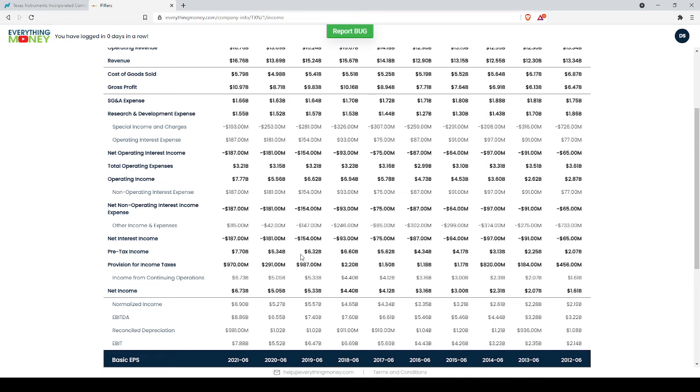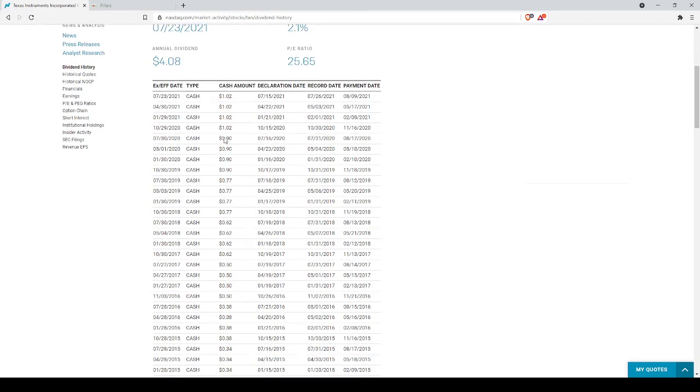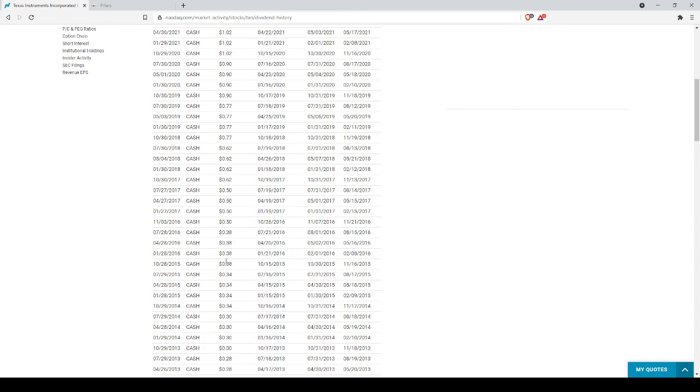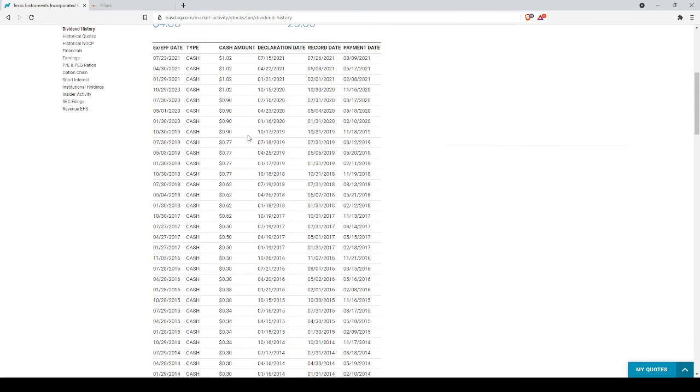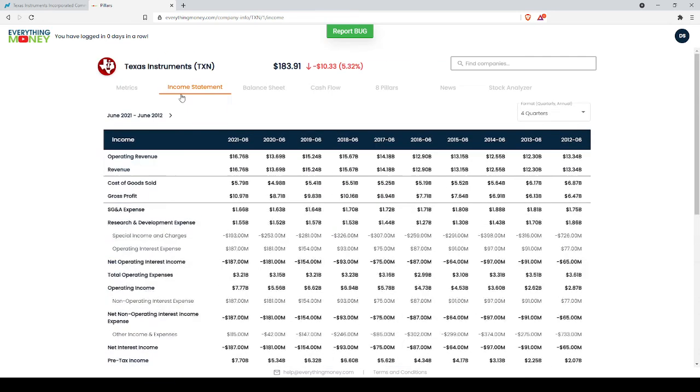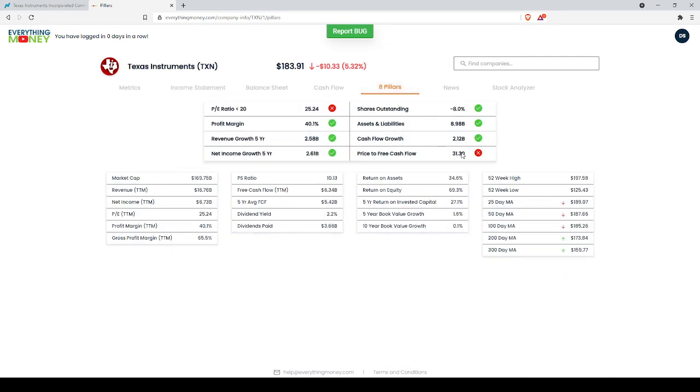However, as we saw from their dividend history, the increases have been very nice over the past roughly decade, especially over the last 5 years. 12 cents a year, very nice. You're going to get a lot of appreciation there. The only issue comes down to the price then. They're currently trading at about 31 times free cash flow, which is kind of rough for such a large, mature company. As we can see, a $170 billion company at about 30 times free cash flow is kind of expensive.